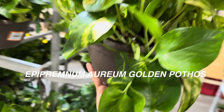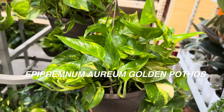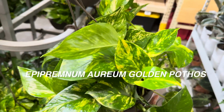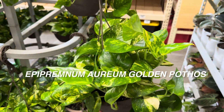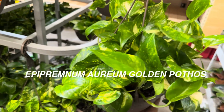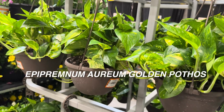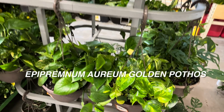I agree. I just wish that more people would be more enthusiastic about sharing their pothos collection. There's a lot of people that will get on social media and really post some beautiful variegated monsteras, variegated philodendrons, aroids in general, but I don't see as many Instagram accounts or social media platforms really celebrating pothos plants, and I just think that they are awesome.